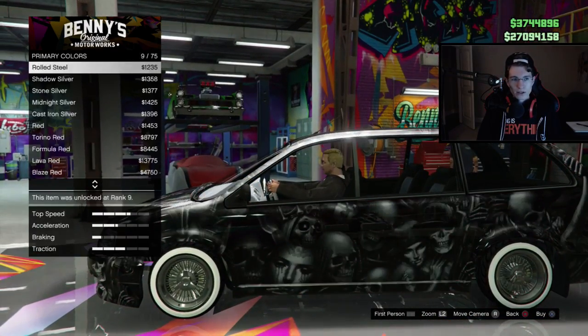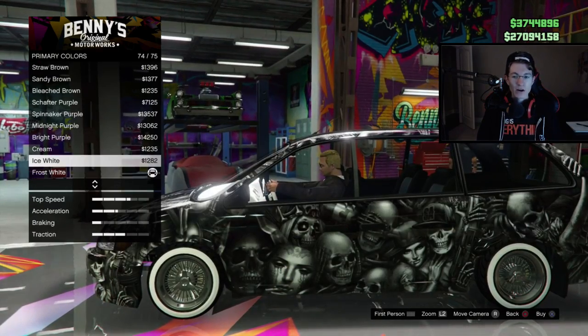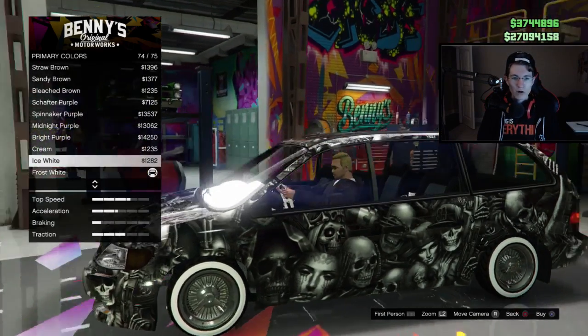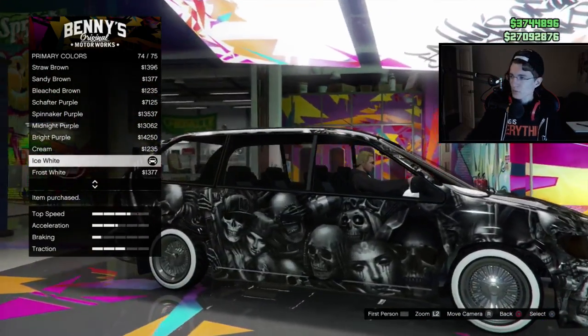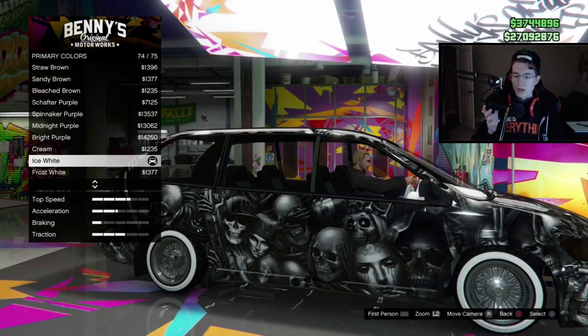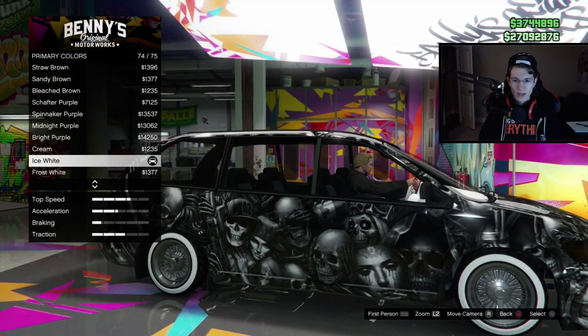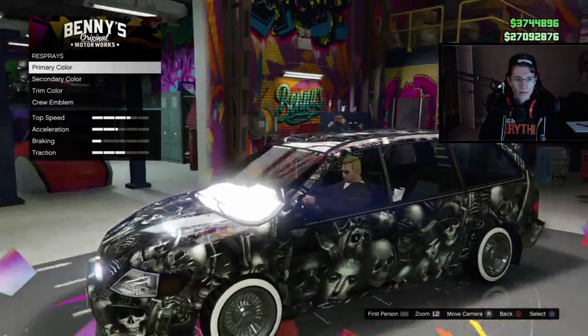What else? So now we're getting back into the silvers and black. I personally think it looks better as ice white. Ice white or frost white, you really can't go wrong. It's whatever one you want, to be totally real with you. It's either white or, again, that's just one design right here. So that's what it looks like right there.